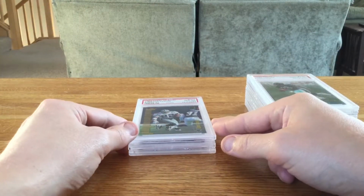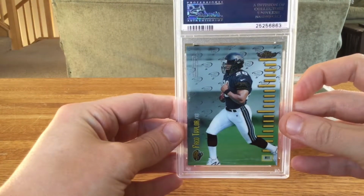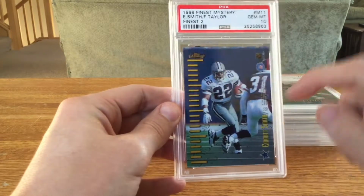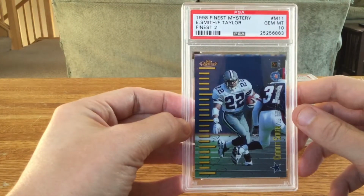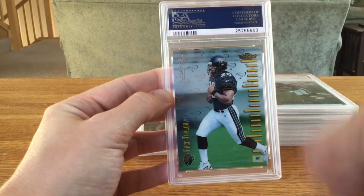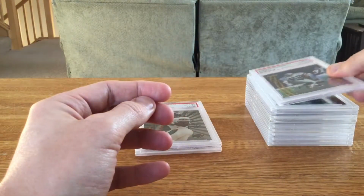So this one comes from 98 Finest as well. However, this one's an insert, and it's partnered with Emmitt Smith. So you got Fred Taylor on the back. Too bad it's not on the front. Emmitt Smith on the front, even though it looks like this is the back of the card, given the print and stuff there. But I believe these back in the day came with a complete cover on both sides, and you had to peel it off to see what players you were. There was like 6 different combos or something like that of folks that you could find.